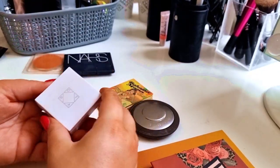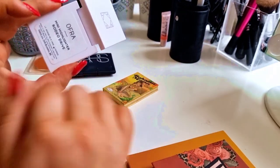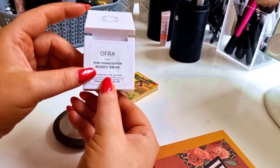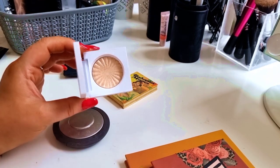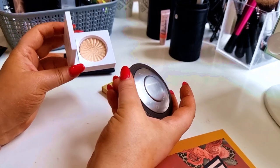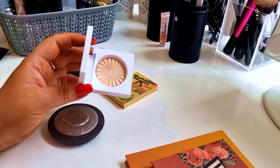So for highlighter, I had in two. I had in this Ofra highlighter. This is in Rodeo Drive. And I would probably buy all in minis if I could because there's 4 grams in this. I take forever to use a highlighter. This is a lovely highlighter. It's quite intense. I have it on today. It's actually quite intense and I'm not really into intense as much. That's why I'm going to miss Becca because it has a nice smooth formula and it's not as intense as Ofra. But yeah, this is going back in.